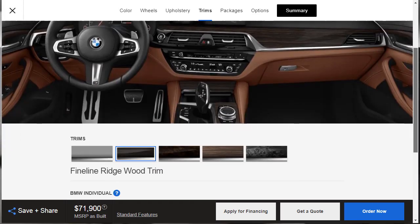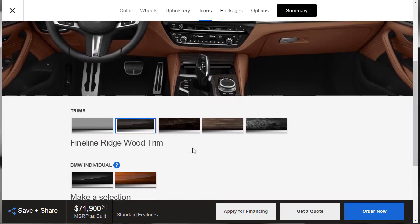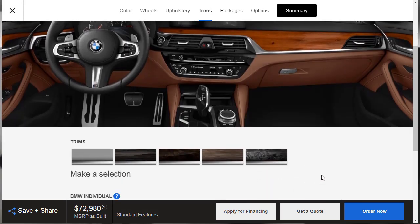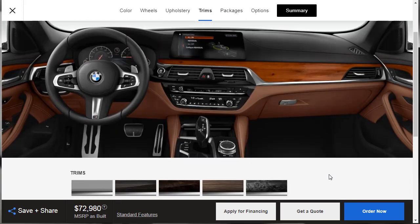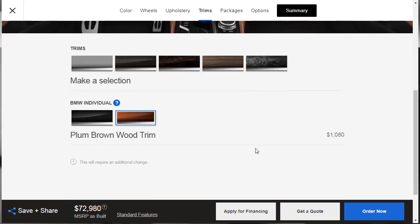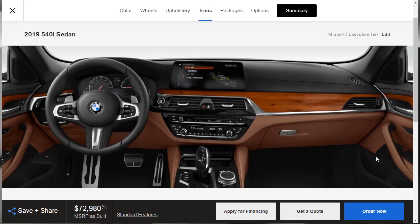Now, the trim should be the wood veneers and all that. Yep, there they are. So here we got the individual. And so, again, I think I'm just going to go ahead and do this plum wood. It looks very attractive. Oh, that does look attractive, doesn't it? That does look very nice in there. I think it looks really nice. It's too bad we can't get other angles of the interior. Now, that wood was a $1,080 option.